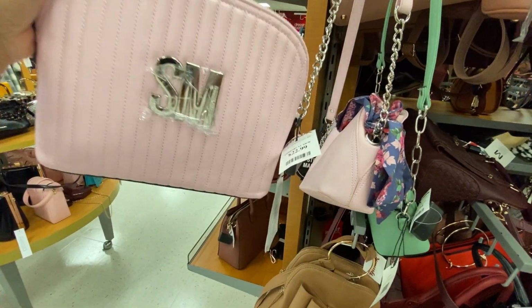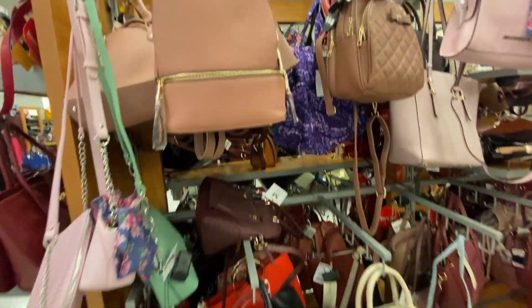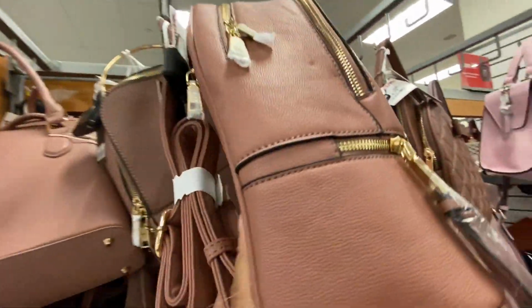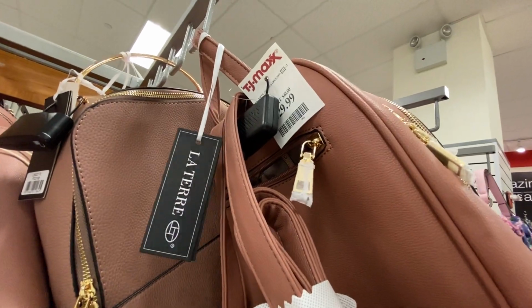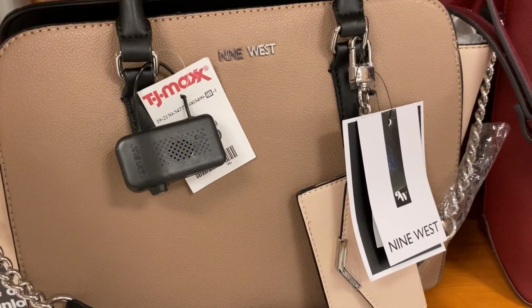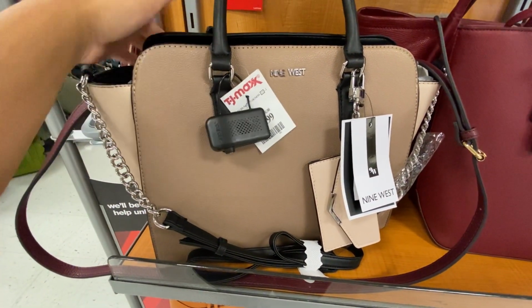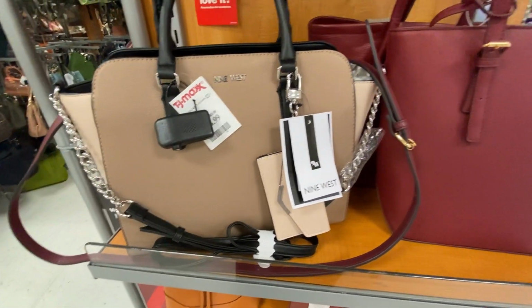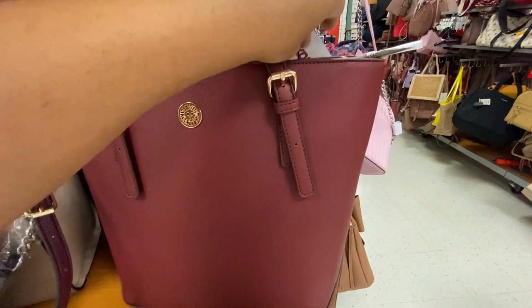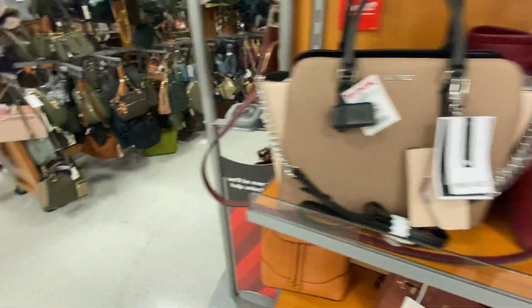Another Steve Madden bag. This one's in a lighter pink, going for $22.99. Up here, we have another nice backpack, and this one is going for $29.99. We have a Nine West bag. This is a pretty decent size, going for $34.99. Nice neutral shades here. We have this from Anne Klein, and this one is going for $24.99. It's a bigger bag.